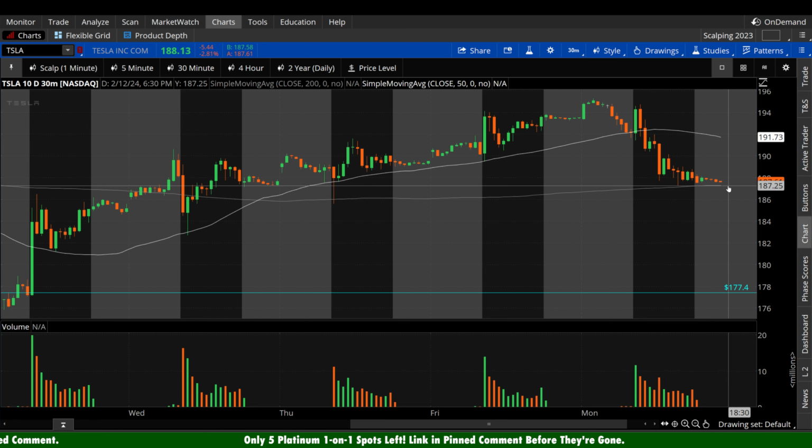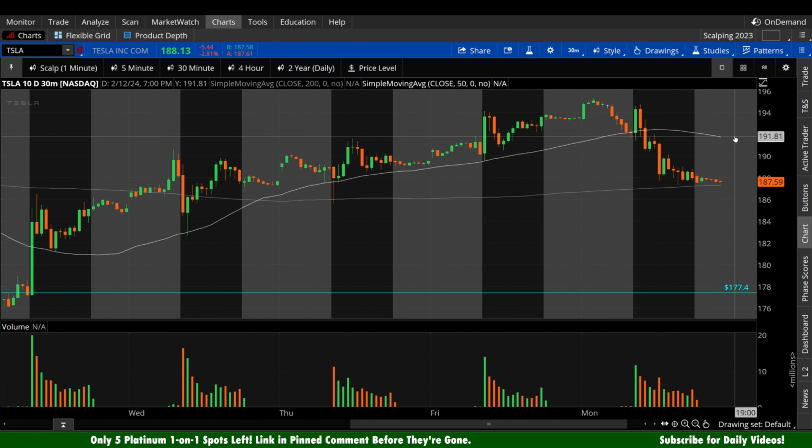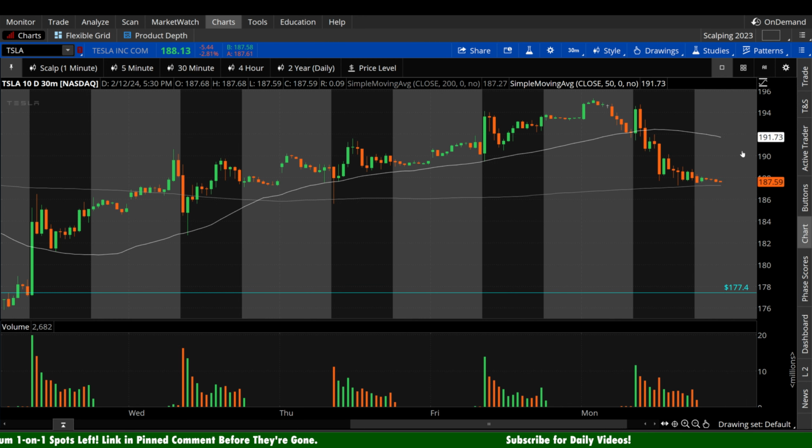If I'm a bull, I want to see a test of that 200 period and a hard bounce up out of the hole up toward that 50 period. And really, my ultimate goal would be to reclaim that 50 period as a support level. I mean, it's about 2% away, but that's less than what we saw to the downside here today.